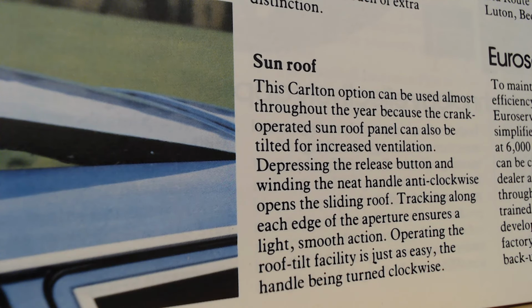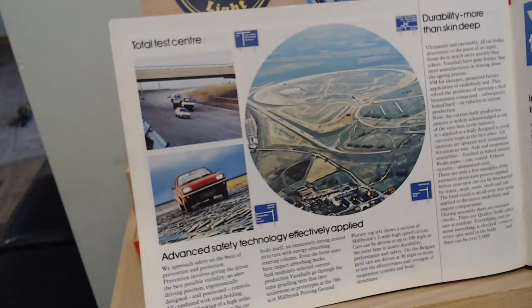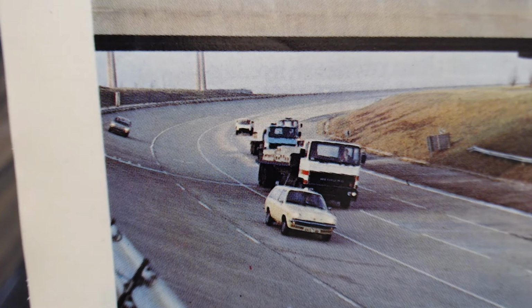What else have we got on this brochure? Well, it talks about things like Master Hire, Euro Service. And then if we turn the page, we get this amazing sort of test circuit. So it says here, Vauxhalls go through the same grueling tests that they underwent as prototypes at the 700-acre Millbrook Proving Ground. It says picture top left, which is going to be this guy. It shows a section of the Millbrook's 2-mile high-speed circuit. Cars can be driven up to 100 miles per hour in the outer lane to assess durability.